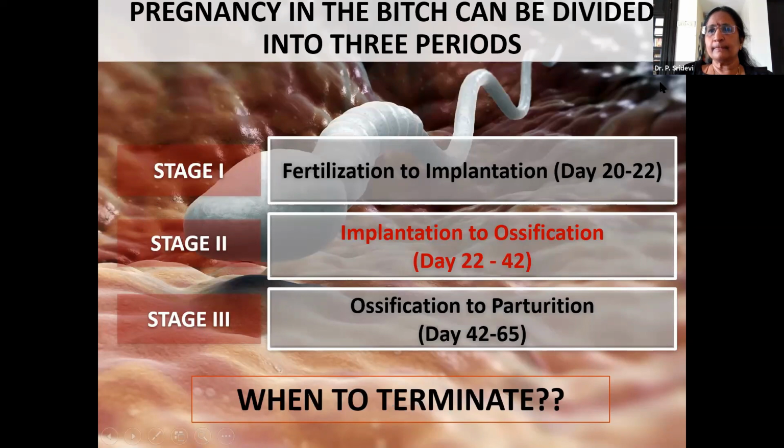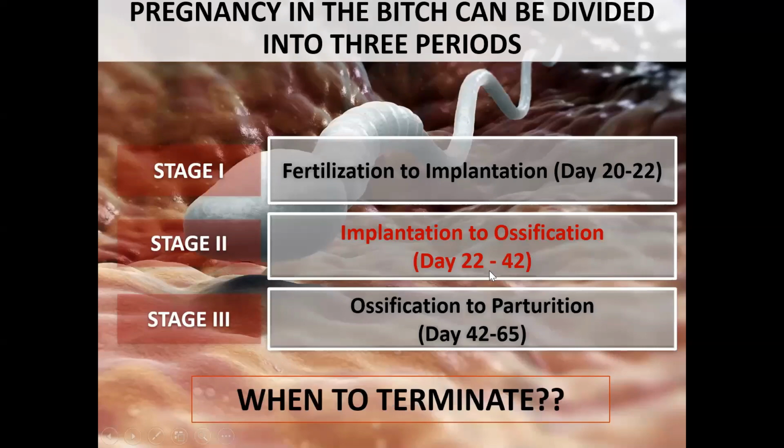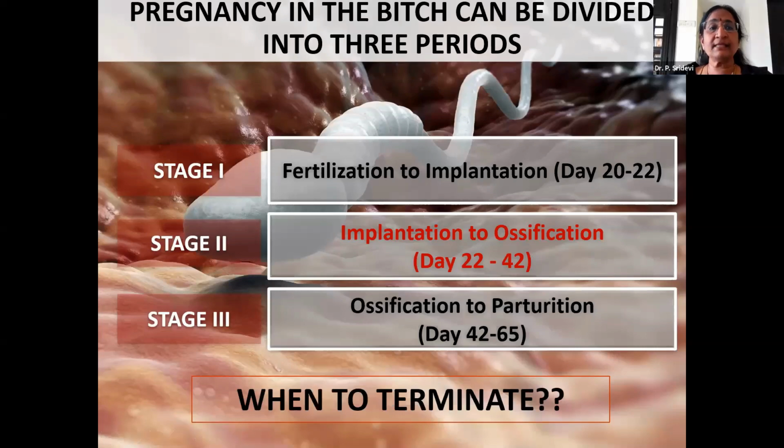Yeah, where I would actually be when I'm doing stage 2, which is between implantation to ossification, which happens between day 22 to 42. So this is the best time to terminate a pregnancy, because all terminations result mostly in resorptions rather than fetal expulsion. Now, this is going to be less traumatic to the owner.